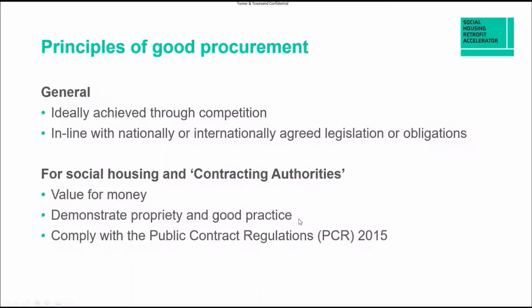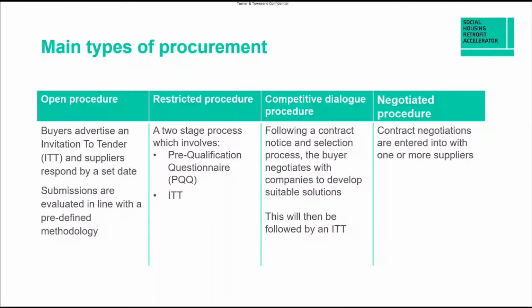In terms of the 4 main types of procurement, there are some more, but currently the PCR 2015 talks about these kinds of procurement routes. There are others. I've mentioned stuff like innovation partnerships, but they're very, very niche and quite complicated and quite lengthy to deliver. So I'm not going to go into any detail on innovation partnerships at all. And given the tight delivery timescales that seem to come with public funding, certainly relating to energy efficiency, realistically speaking, as an organisation, you're probably going to be looking at the open procedure.